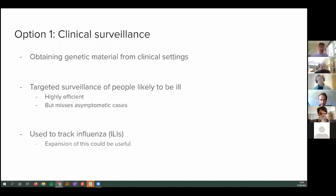An expansion of this could be a really strong way of avoiding future pandemics. Obviously, it would only include influenza-like illnesses, but there's a good chance this would include lots of future pandemics. Influenza itself has caused, I think, 10 major pandemics in the past 300 years, and anything with flu-like symptoms would be caught by this kind of surveillance. There's a good chance that had we had this in place before SARS-CoV-2 happened, we would have spotted it earlier than we did. So yeah, that's clinical surveillance.